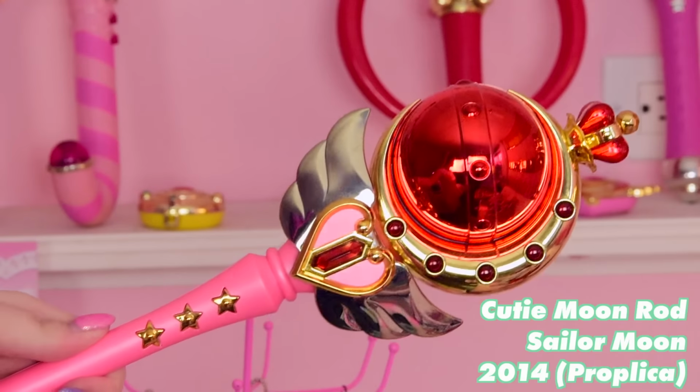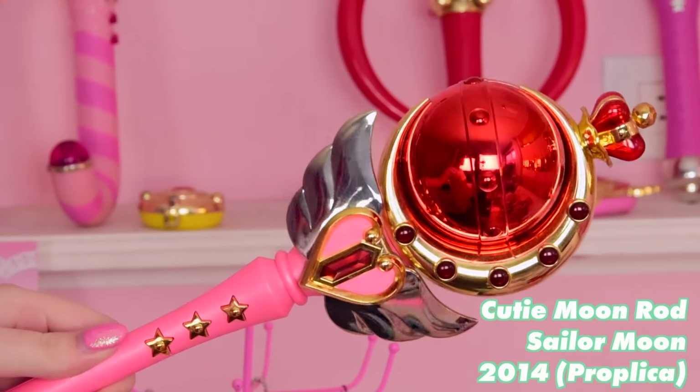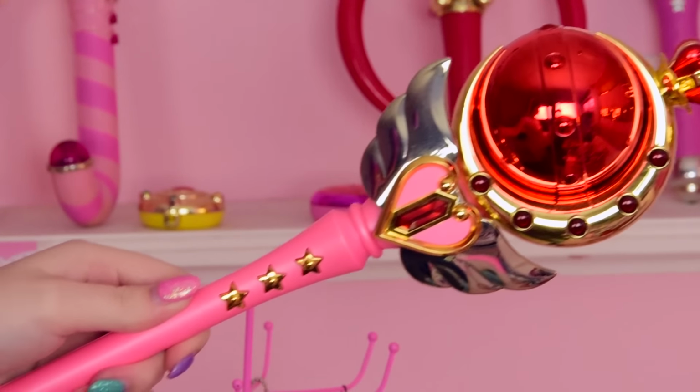This is the only Proplica item I have, which is kind of surprising, but hey, this is the only one that ended up in my collection. This is the Cutie Moon Rod. It's beautiful. It's very top heavy, but I kind of like that. It feels very like whoosh, whoosh, whoosh.